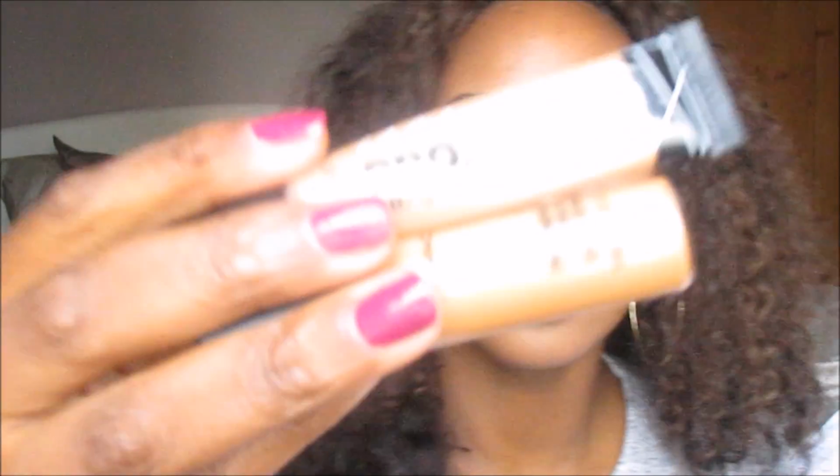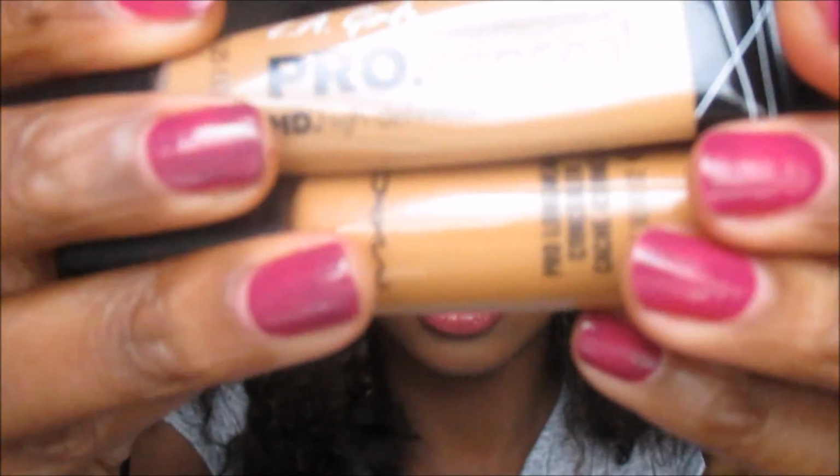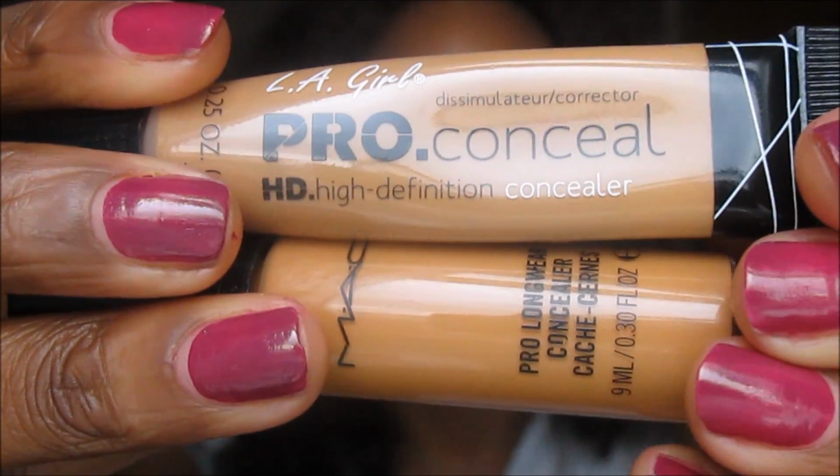Before I get started, just to let you know, I have the MAC Pro Longwear Concealer in the colour NC45, and I have the LA Girl Pro Concealer in Fawn, because I was told that Fawn was the closest dupe to NC45. I'll just show you the colours up close. As you can see, they are not an exact dupe. The LA Girl Pro Concealer is a little bit lighter and the MAC Concealer has a bit more of an orangey tone to it.